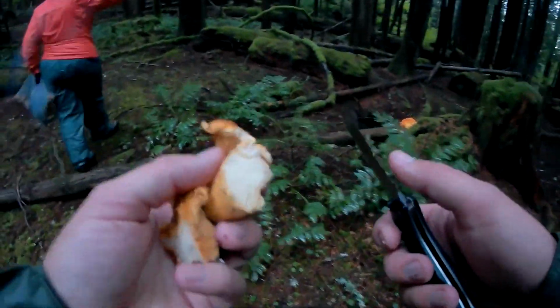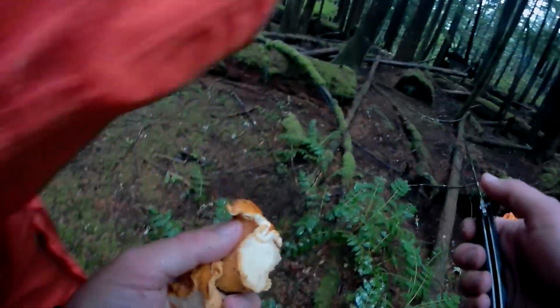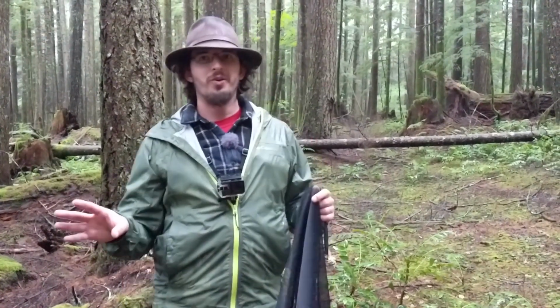Oh yeah, this is totally chicken in the woods. Look at those over there. See on top of the... Oh yeah, old ones. But this guy... Yeah, no, that one's fresh. Okay, so we found another mushroom.